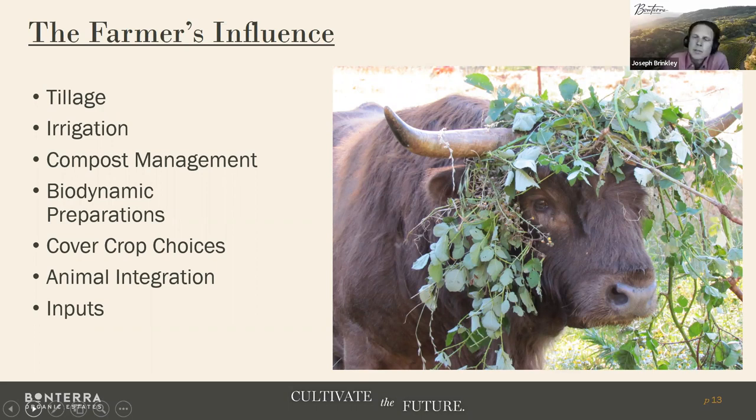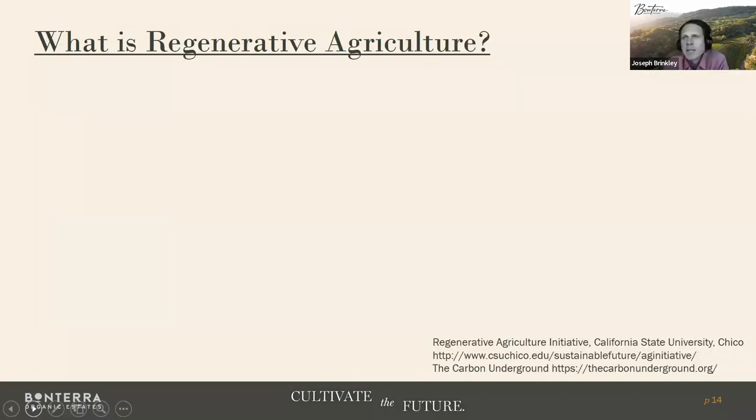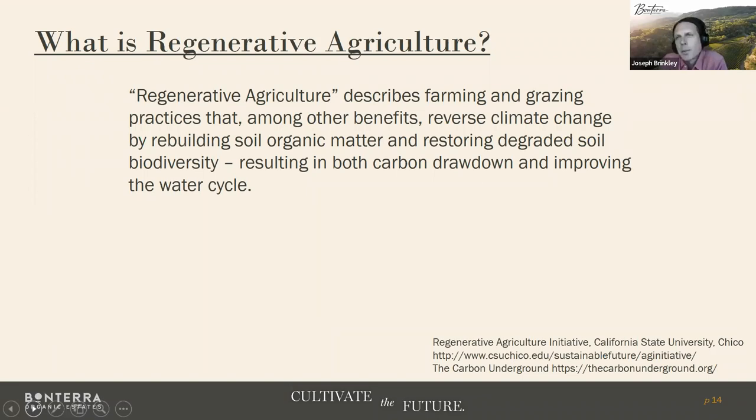So I've said regenerative ag, or at least it's been on the slide about six times now. So what is it, really? I figured I'd try to find a couple definitions. This one comes from the Regenerative Agriculture Initiative out of California State, Chico. The important pieces here: it's obviously an agricultural approach, a system, but typically within the regenerative definition, you find something around climate change. How can agriculture become or continue to be a part of the solution? And it's really around carbon. That's often what sets this idea of regenerative agriculture apart.